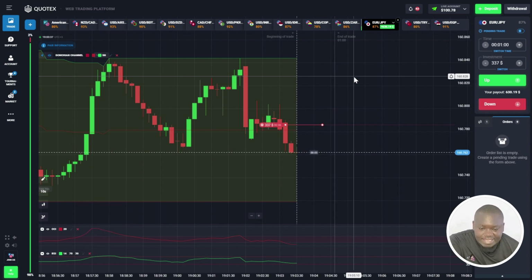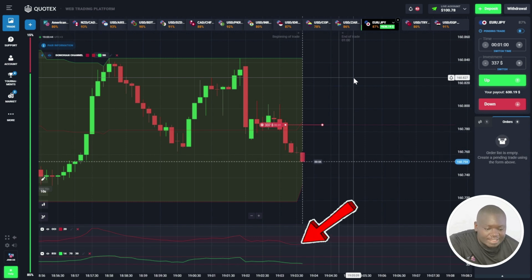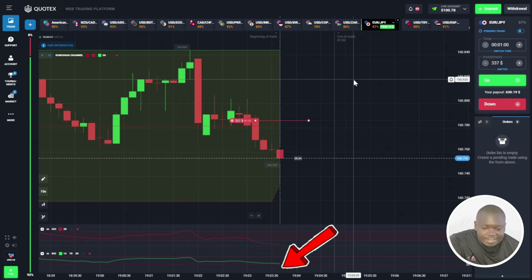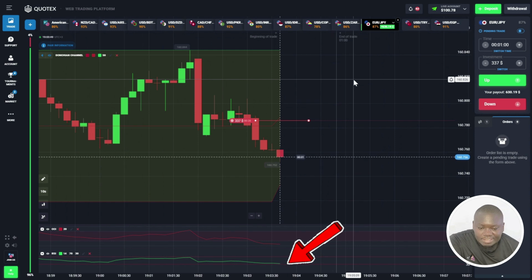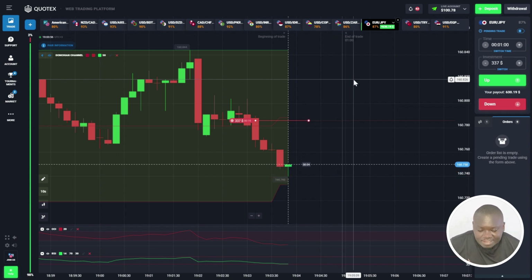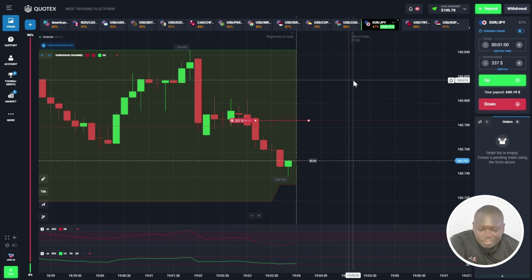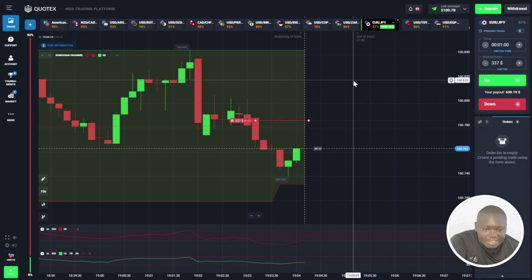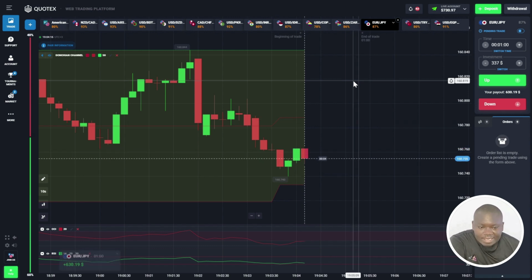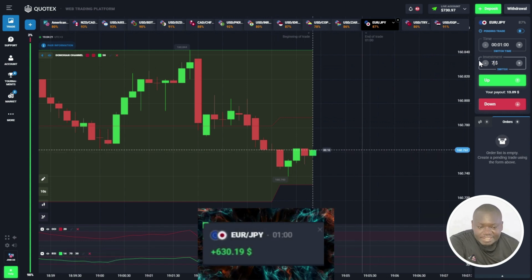If you look at the chart, you notice that prices have already gone below the negative 100 level on the CCI, and they are approaching 30 level on the RSI. If you look at prices on the Donchian channel chart, you also notice that they have gone below the middle band, and that signifies lower prices. So let's give it a few seconds and see what happens to our trade. If we win this, we'll make 630 from that. And our new balance is 730. We've just won on the Euro JPY major forex pair.